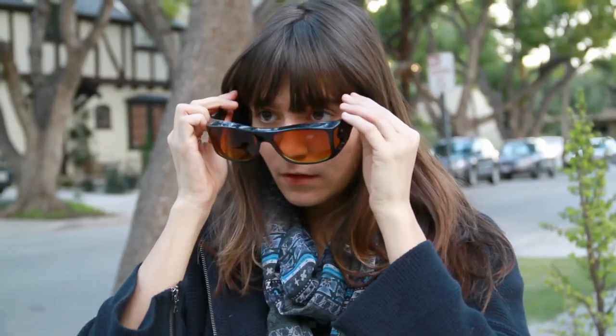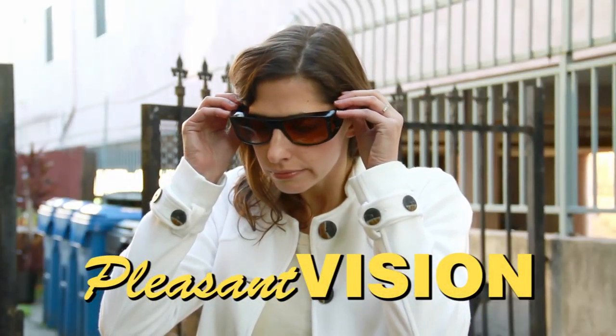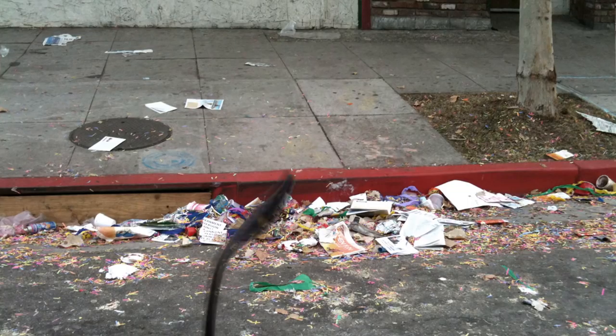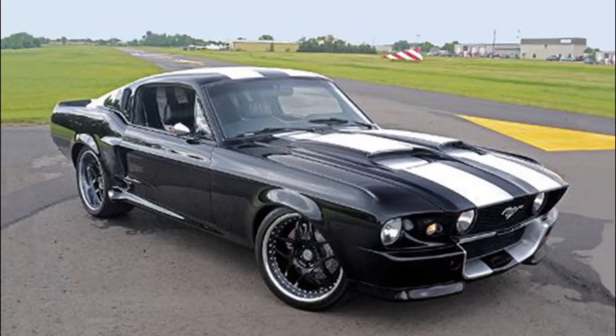If you wear regular glasses, you know the world is pretty gross looking. Seeing all of that unpleasantness can be a real problem. And buying nice things can cost a fortune. Now there's a better solution. Introducing PleasantVision. They're glasses that make the world seem a lot more pleasant. Featuring our state-of-the-art PleasantVision technology, now you can see things the way they should be.